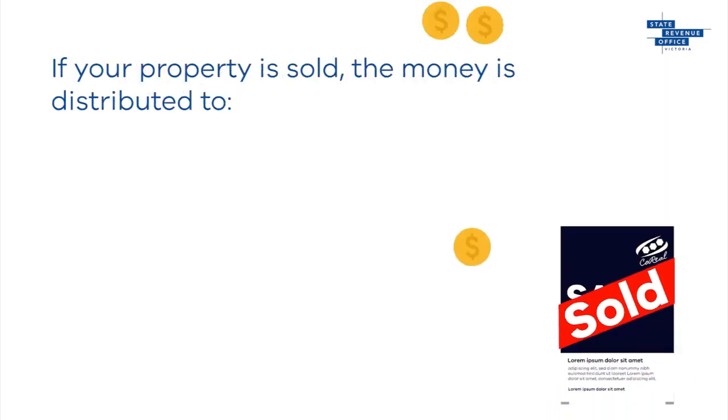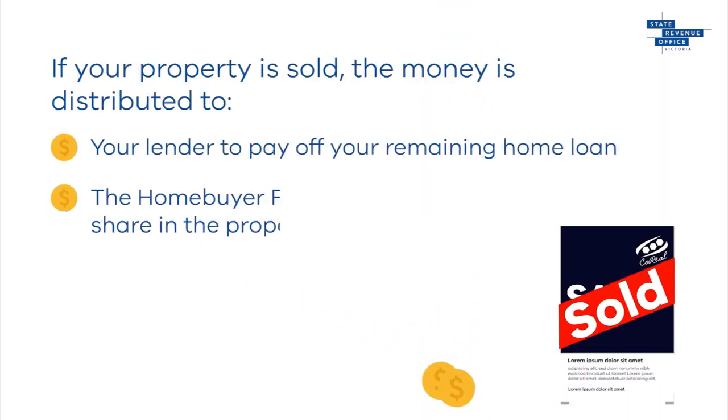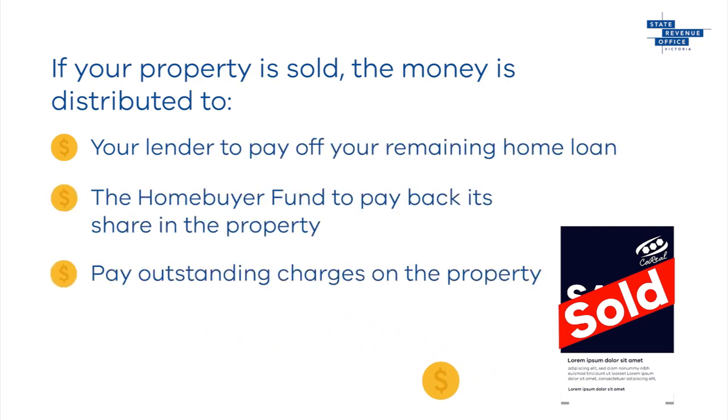If your property is sold, the money from the sale is distributed in order to your lender to pay off your remaining home loan, the Homebuyer Fund to pay back its share in the property, to pay any outstanding charges on your property such as council rates, and then to the homeowners.